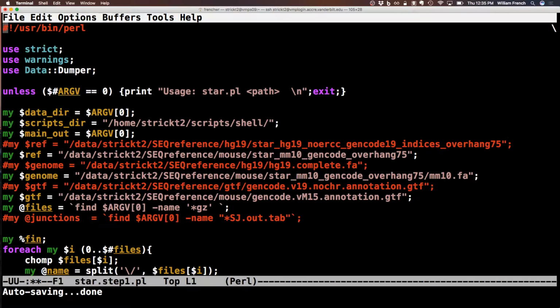So what's commented out here are the human genome and the index that I built for the human genome. And so what's running here is mouse. So this was for our mouse project. And we're specifying a FASTA reference. We're specifying an index that has been generated, for fast lookup of that reference. And then we're specifying gene models in the GTF format.